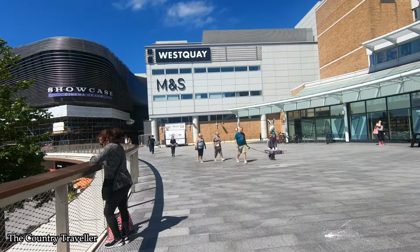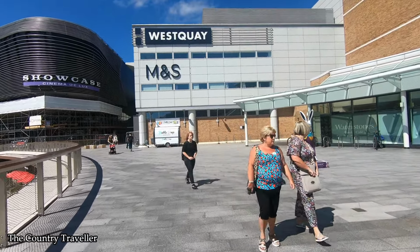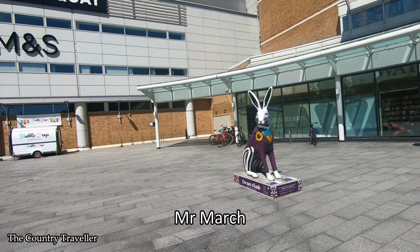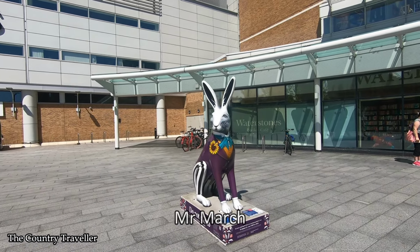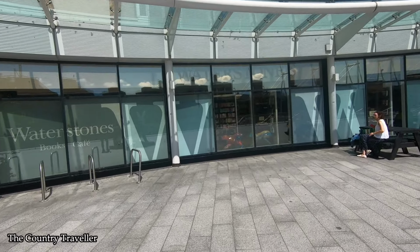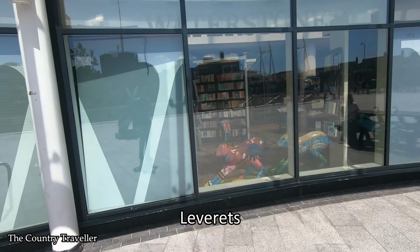The last Hare that we'll see in this first half of our walk in Southampton is nearby, outside of the main shopping centre. His name is Mr. March. Mr. March has a surprise for us. Inside Waterstone's window, he's hidden 2 leverets.